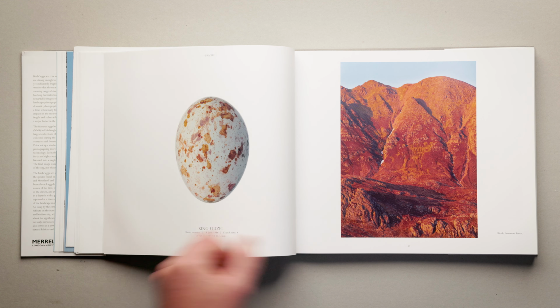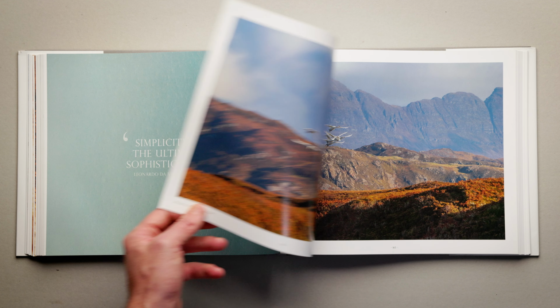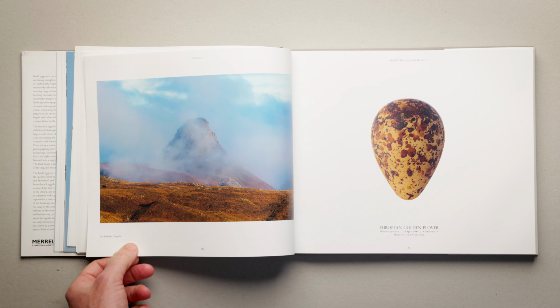There's also a good deal of variety in there. There's some beautiful written sections. Colin writes very well about the ecology of the Scottish Highlands and bird habitats and so on. And he's also using double page spreads or multiple images on some pages just to create a bit of variety so that it doesn't become too repetitious as you go through the book.